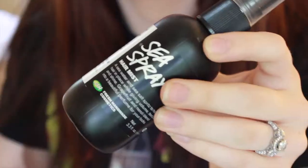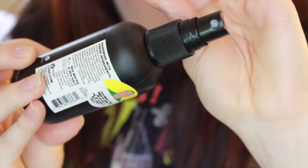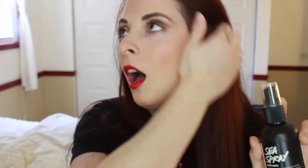So the last product I'm going to talk about is this Sea Spray from Lush. This stuff is by far probably one of my favorite products in the summer, hands down. I definitely start breaking this out around spring, summertime when I'm getting lazy with my hair. I don't really care what it looks like. I want to jump in the shower, obviously do my bangs because I gotta blow dry those every time. Get my hair mostly air dried. Throw this stuff in and it's a hairstyle for the day.